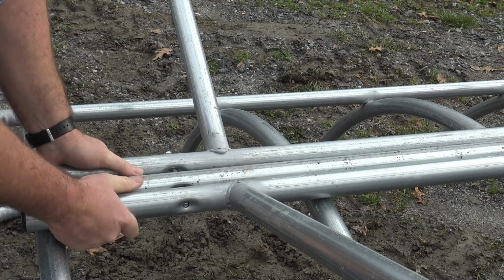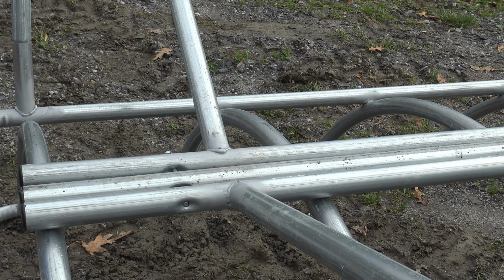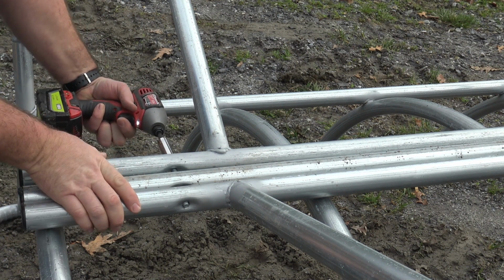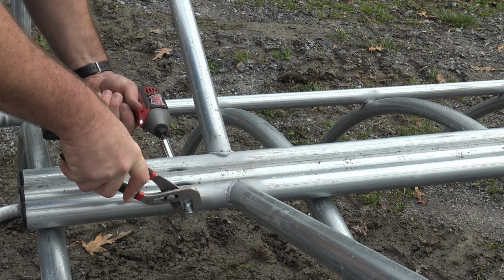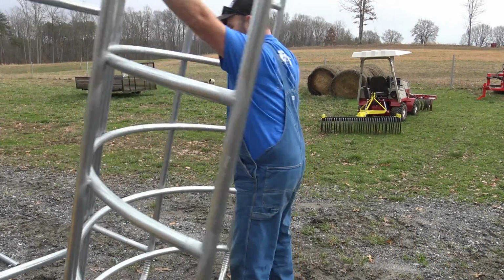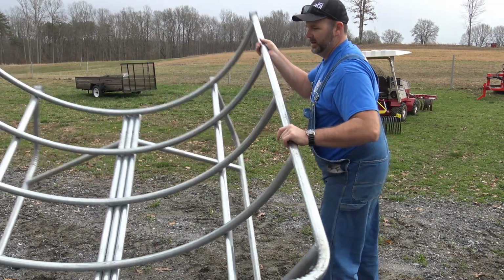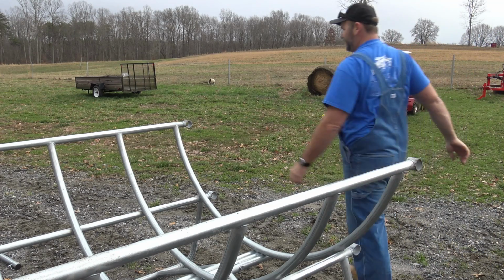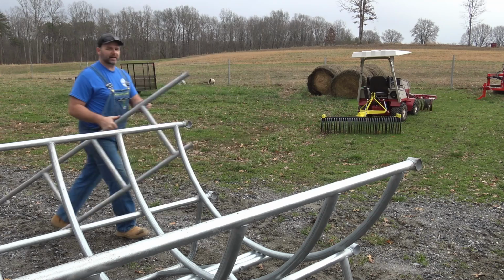What I mean, it's a little tight right here. You get on the end of this bolt and drive it through. It's kind of heavy now. Roll this guy back over just like so, and over here is our gate.